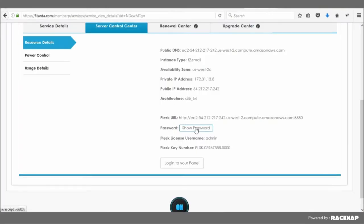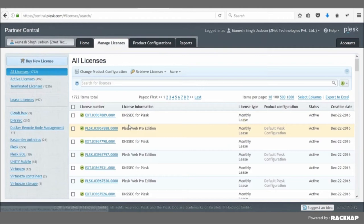This server control center also provides your client with the Plesk URL and Plesk license key that is needed to access the Plesk control panel. The same license key, as you can see, is also generated in the Plesk master panel that is visible here. This thus confirms Plesk provisioning in the Plesk master panel as well as the client's RackNap panel.